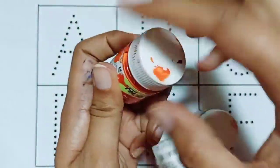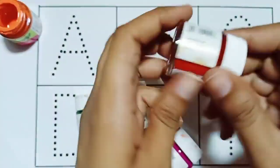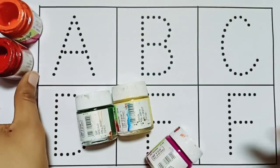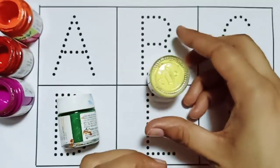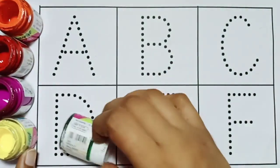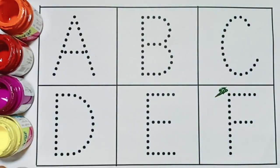Orange color. Red color. Pink color. Yellow color. Green color.